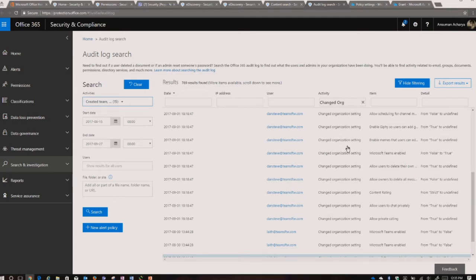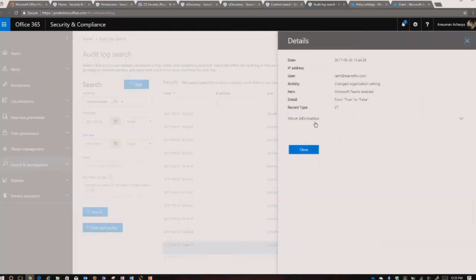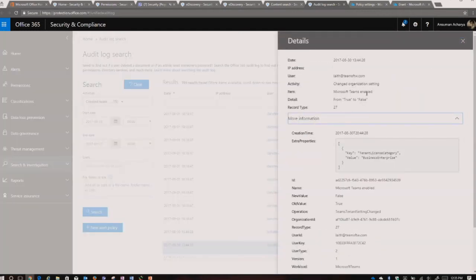I've actually filtered the set of events which were produced as the result of this search query onto changed org. So this has given me the changed organization setting in Teams. Let's look at one to see how it looks. So I clicked on the changed organization setting, which is the item Microsoft Teams enabled. Remember, when we first launched Teams, we had this tenant switch, which tells whether Teams is on or off for the tenant. This is the auditing of that particular switch.